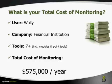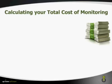So to calculate your total cost of monitoring, of course you're going to start off with some of the things that are very easy to identify. And the most common cost, the most direct cost, is of course just your annual support. That's very straightforward. Unfortunately, there's a number of other costs associated with simply maintaining the monitoring platform that aren't always fully realized and aren't rolled into the total cost of monitoring.